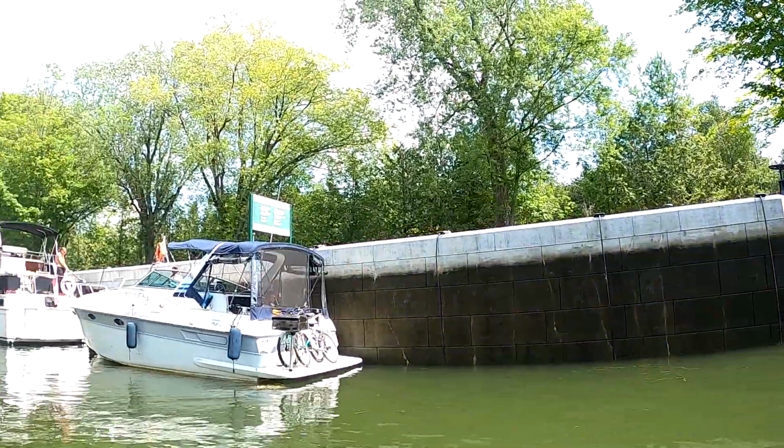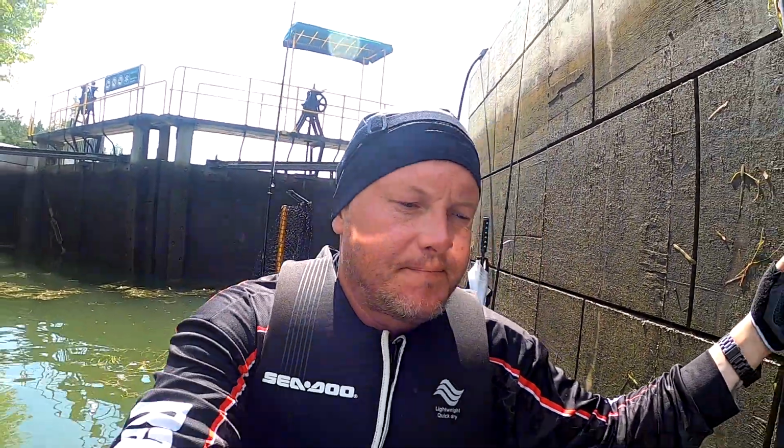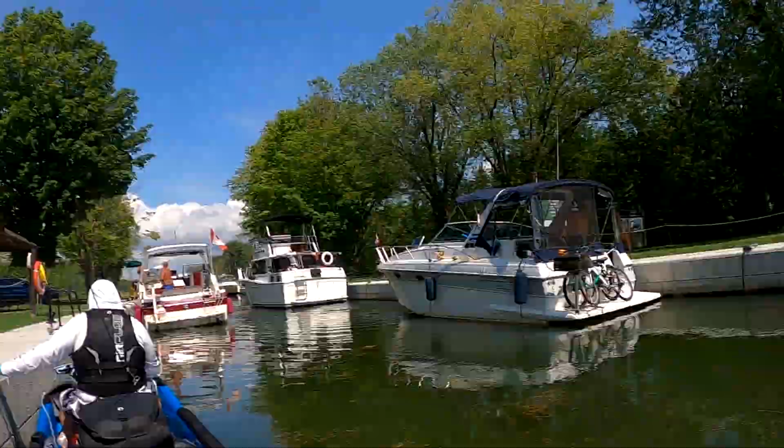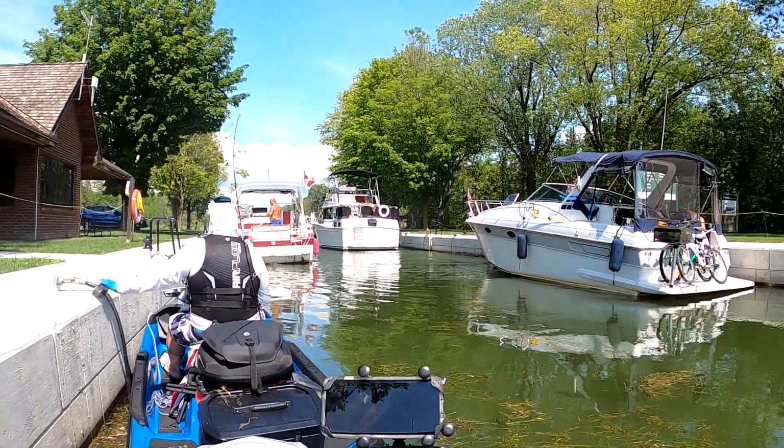Just over halfway. It's actually lock 40, Thora. Making progress. All right, gate's open, and we're about to start heading out. That's the full distance up we went. Off go the boats. And then we go right behind them. Let's go.